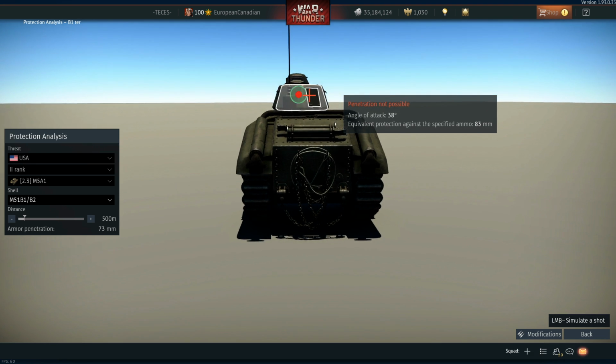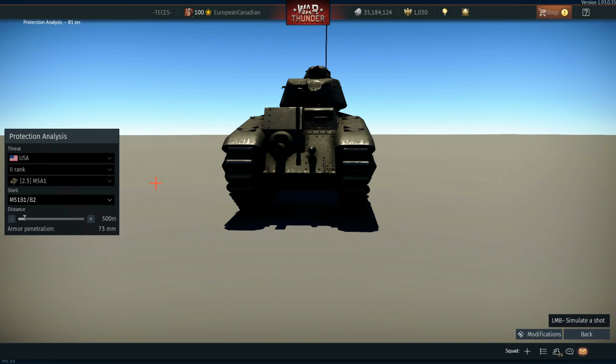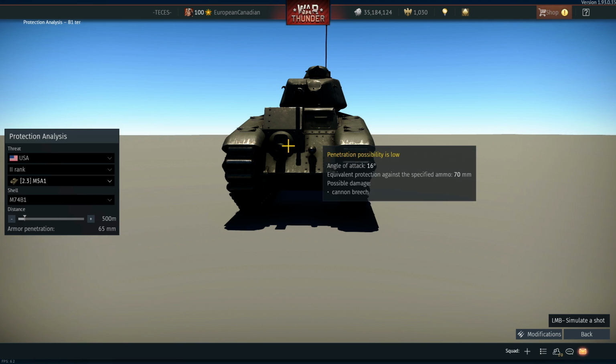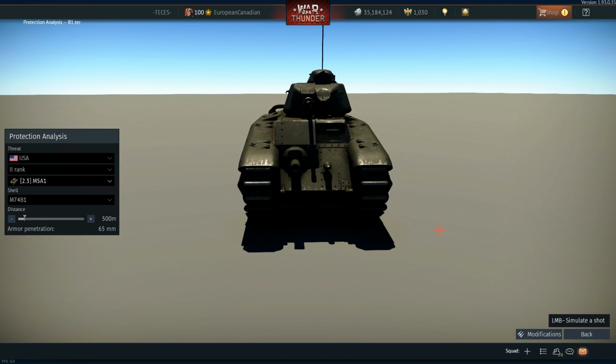And even the back, look at the damn back, 83mm on the back. This thing is just a tank at 2.3. And remember, the Stuart, for me, is one of the best vehicles at 2.3, and it finds it nearly impossible to deal with this monolith of a machine.